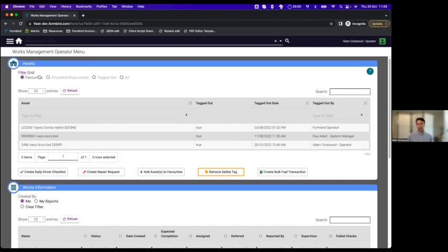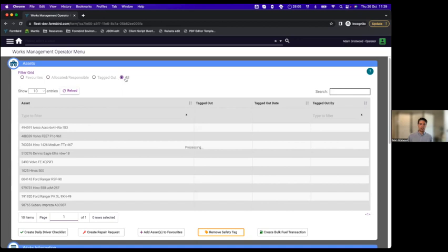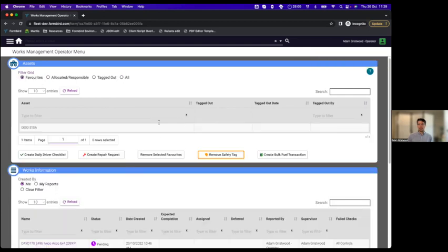With the favorites list, this can also, I think, address what Michelle was talking about with multiple operators using the same bit of significant plant that might be shared across different people. So you can actually add assets to your favorites. For instance, if I go to my all filter and select one of these random assets, I'll then add that asset to my favorites. And then if I go back to my filter grid, we've now got that asset displayed in my favorites filter.